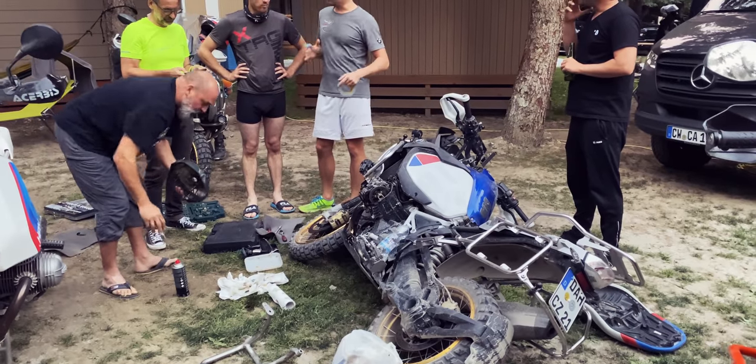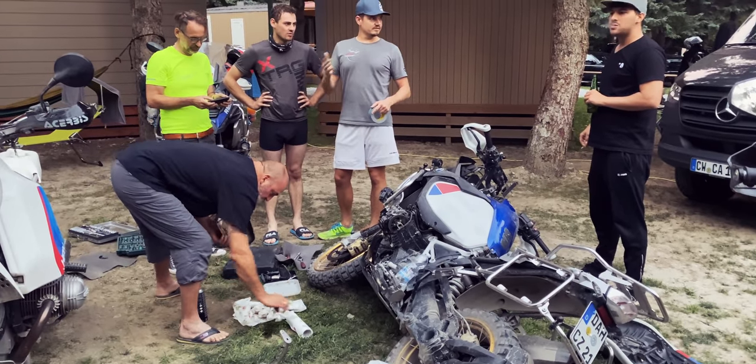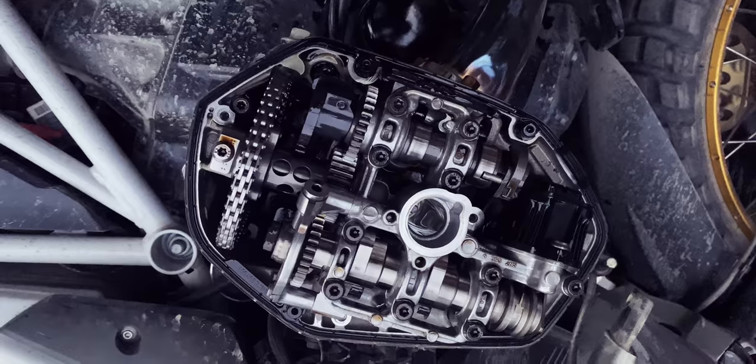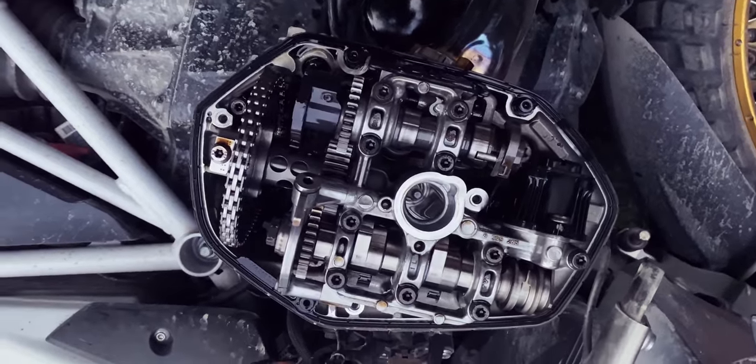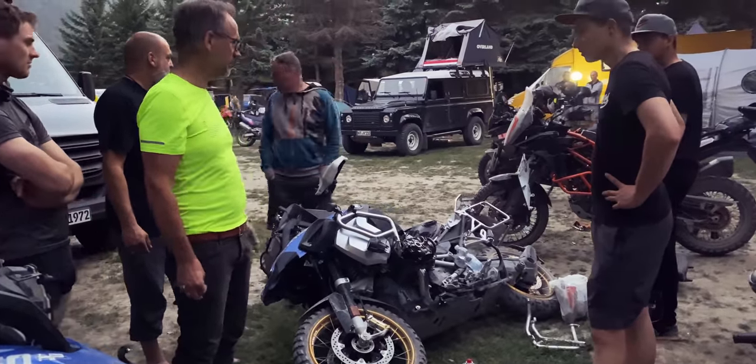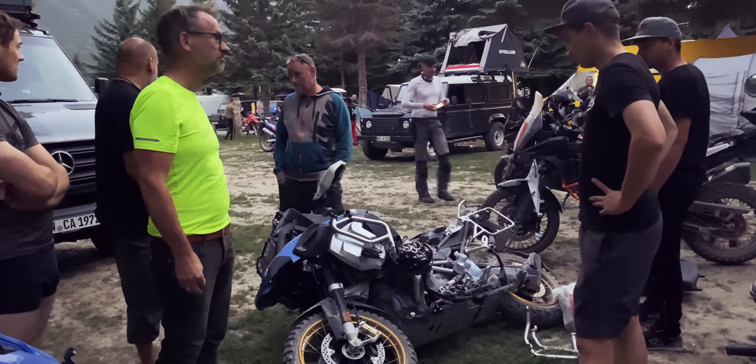The amazing part about being among all these off-road riders and 4x4 drivers is the camaraderie amongst all the people in the camp. It's the second day in a row that we had to fix our motorcycles, and there were lots of people to help out with tools and parts and with the actual repair late into the night to get us ready for the next day.